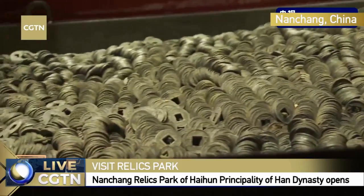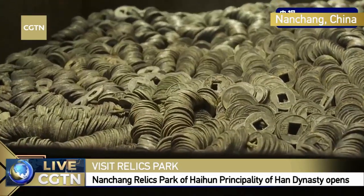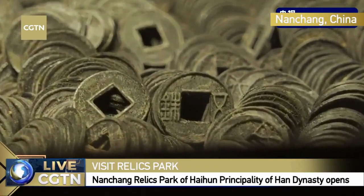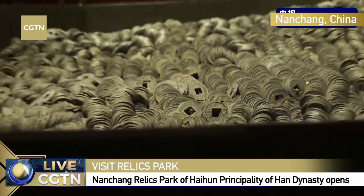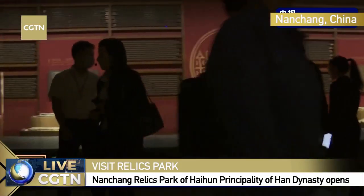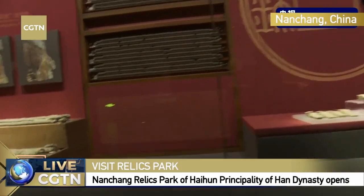We could see they are stringed together. It's about 1,000 pennies in one such string. So the tradition of putting 1,000 pennies together in one string runs from Han Dynasty till Song Dynasty.